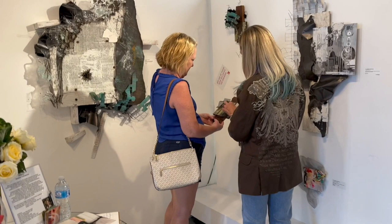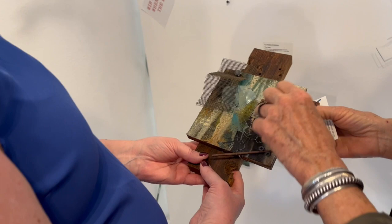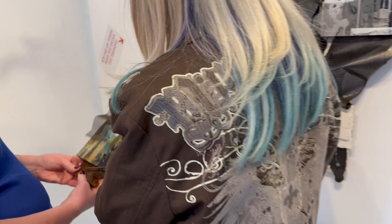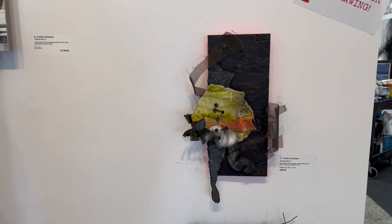And then glass, and then a little bit of wire and carbon steel screen, which is not what you put in your window. Right. It's used in industrial. And then this is vintage reclaimed cedar, and then acrylic on canvas on a piece of birch bark, and assorted screws, nuts, and bolts.